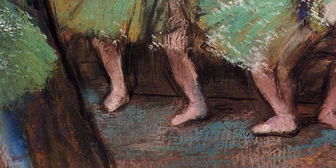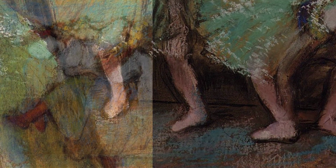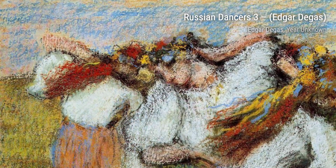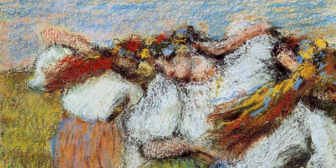Finally, we have Portrait After a Costume Ball. Degas captures the grandeur and excitement of a costume ball, with every detail carefully rendered to transport us to this lavish event. And that wraps up our journey through the artworks of Edgar Degas.